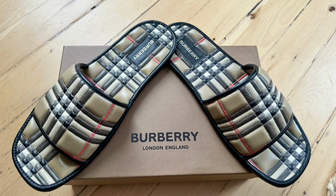I really like these because they're leather. Usually slides are maybe that rubber material, but these are leather. They got a good sole on them. I bought these last summer and haven't worn them that much, so I just thought I would put them on today just to slide around the house. It is the day after Thanksgiving.